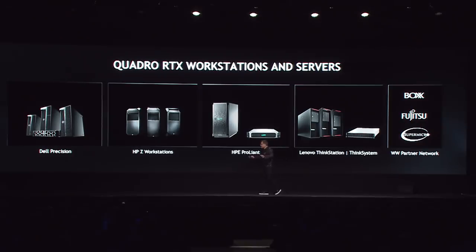Every single world-class global system maker has jumped onto RTX. You're going to have workstations, amazing new workstations. You're going to have servers of all different sizes, one GPU, two GPU, four GPU, eight GPUs. They're going to come in all different sizes and shapes. Quadro RTX is going to be available all over the world.